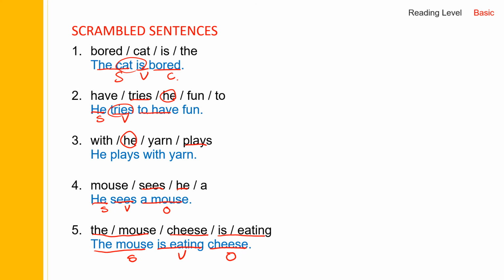Okay, let's read the sentences one more time. The cat is bored. He tries to have fun. He plays with yarn. He sees a mouse. The mouse is eating cheese.